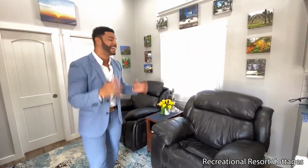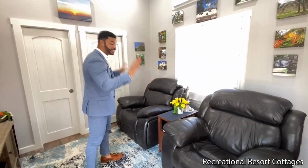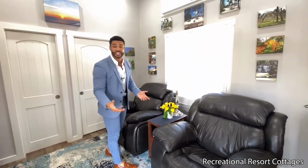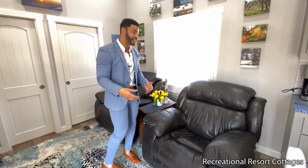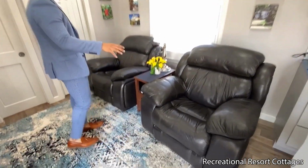And what's so great about 399 square foot of living when you come to Recreational Resort Cottages is even here in the living area, you can accommodate full-size furniture. As you see they've done here, they said, forget the couch, we want recliners. So they have double recliners right here for you.